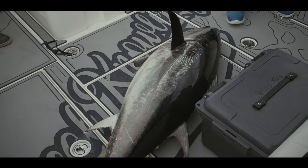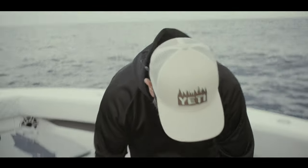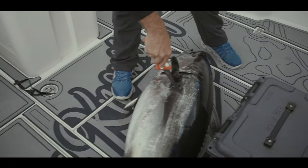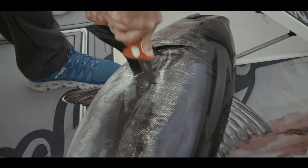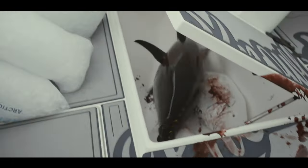Everybody knows how good these fish taste, and we really do try to take extra special care of everyone. And that starts with bleeding them. I'm gonna make a cut right about here, and that's gonna cut his aorta. And then a lot of times I'll cut him at the back here. You wanna do that while he's still alive. And when you strike gold, that's what you'll see. He's literally pumping the blood out of himself.